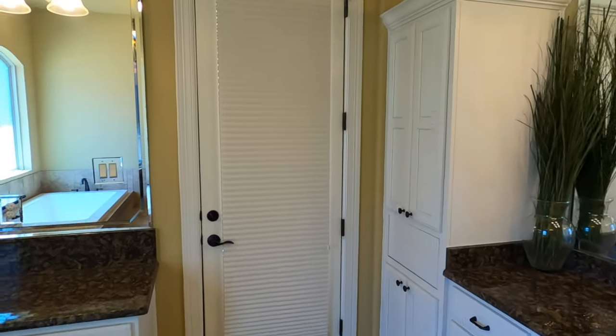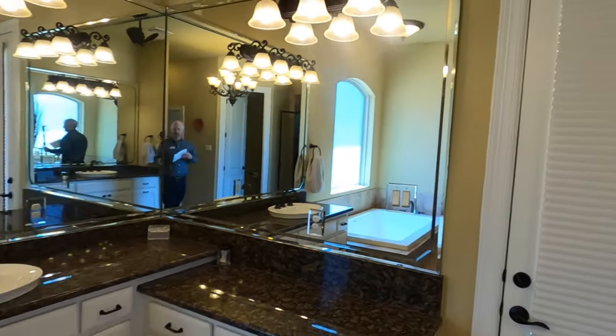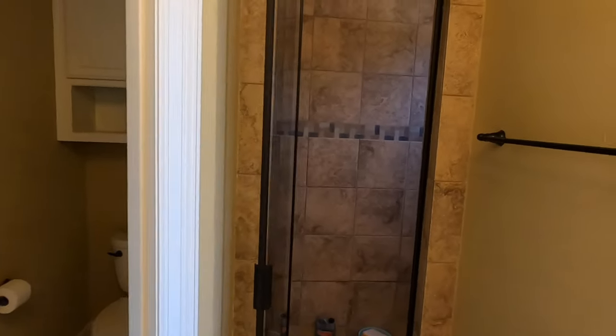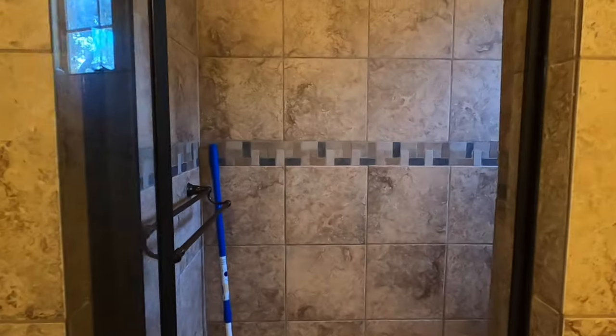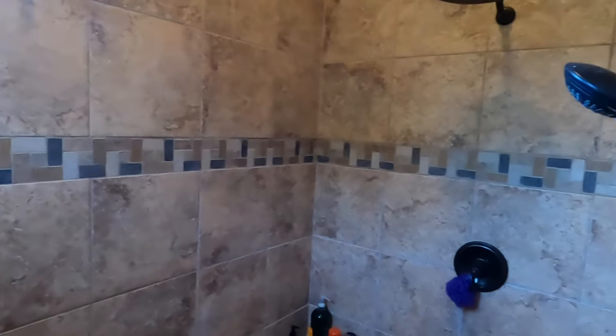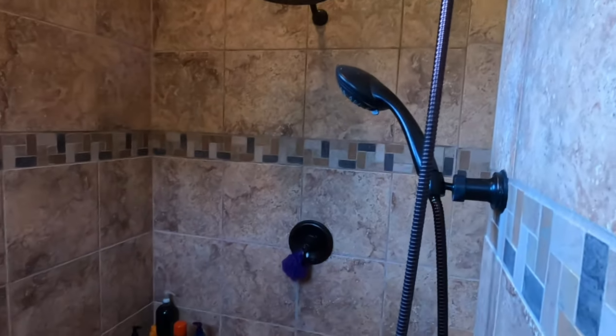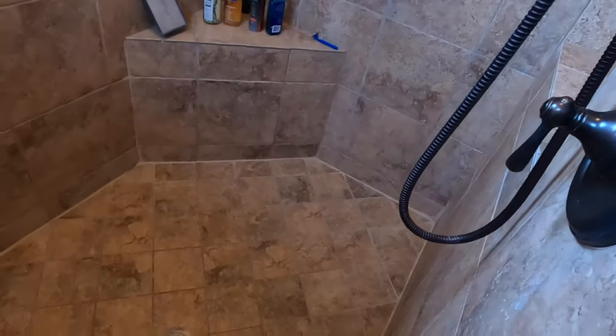And this door here leads right out to the pool area that I kind of mentioned earlier. Your water closet. And then this being the owner's suite, it has the wraparound shower. So now you've got the big rain shower head and the other shower and the wand. So you've got all the bells and whistles in this shower.